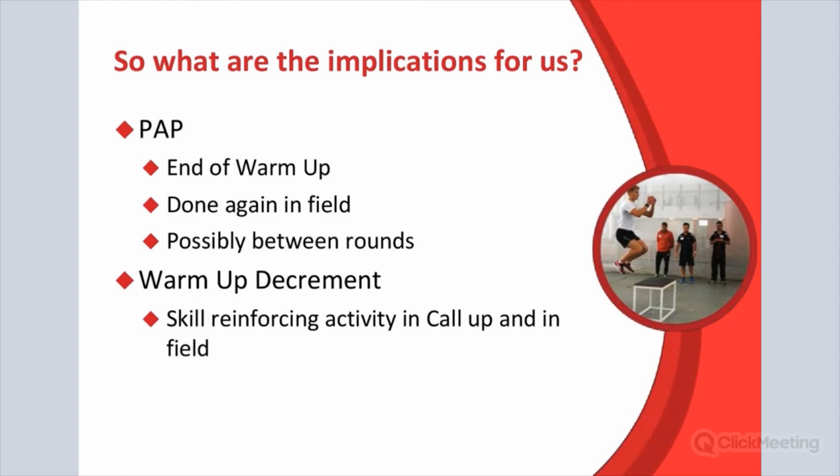Furthermore, it becomes even more essential that some related skill activities are performed within the competition arena to refire the neurological pathways that make up the whole skill. And this could be done in between each round to try and minimize the skill loss throughout the competition, particularly if some of the athletes do choose to pass on particular rounds.